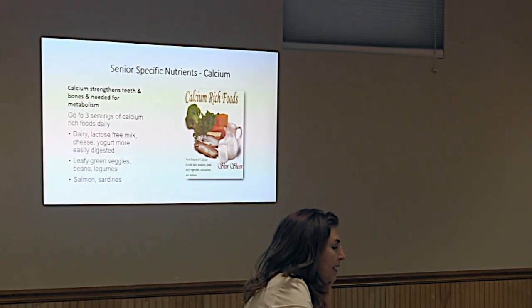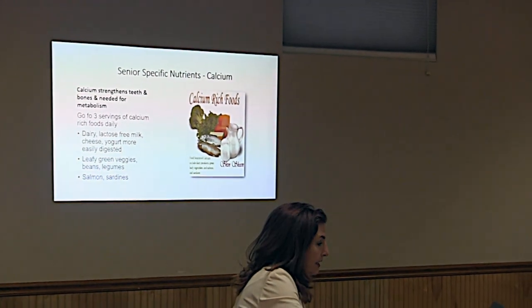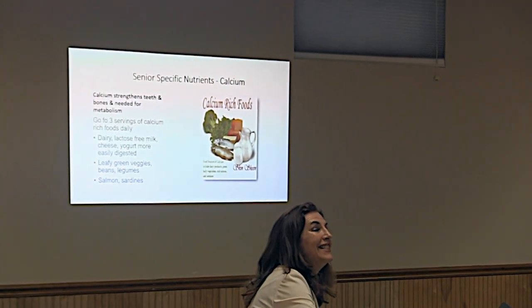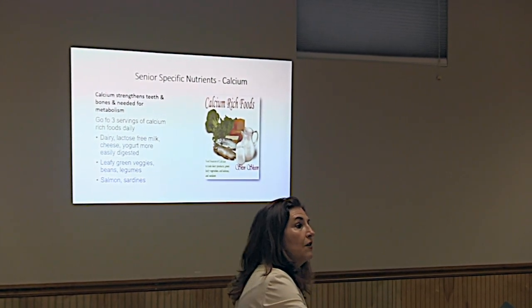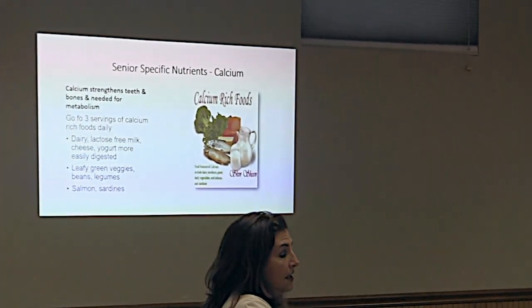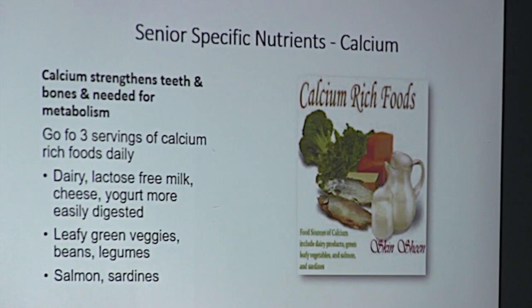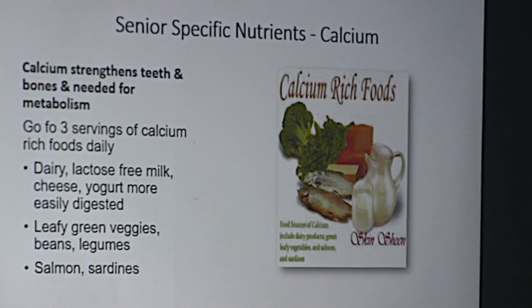So again, leafy green veggies, beans, legumes, salmon, and sardines, right? As well as all the dairy foods. What's legumes? Beans. Yeah, like soy. Good question. Every question is a good question because I want everybody to understand it. Like peas, split peas are legumes. Yeah, you can make all those soups.